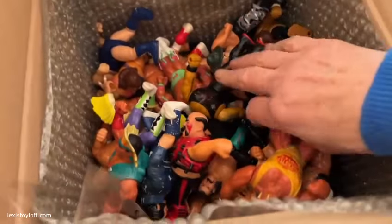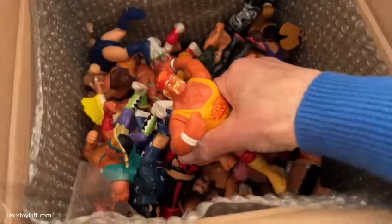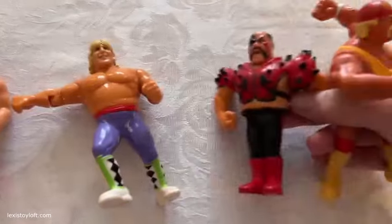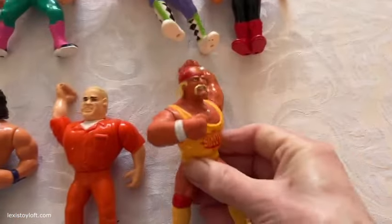Nails was the arch nemesis of the Big Boss Man. I remember a big fight when I was younger. And we got one of the Hawk from Legion of Doom. And we got Hulk Hogan. I think the Legion of Doom one was one that I couldn't see as well, so that's a good one.